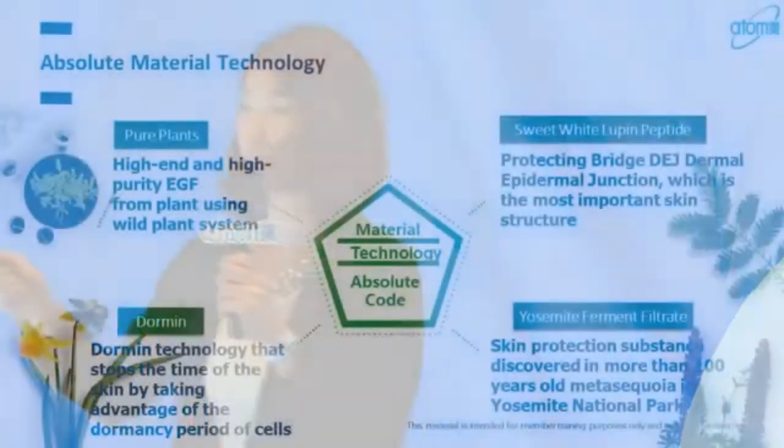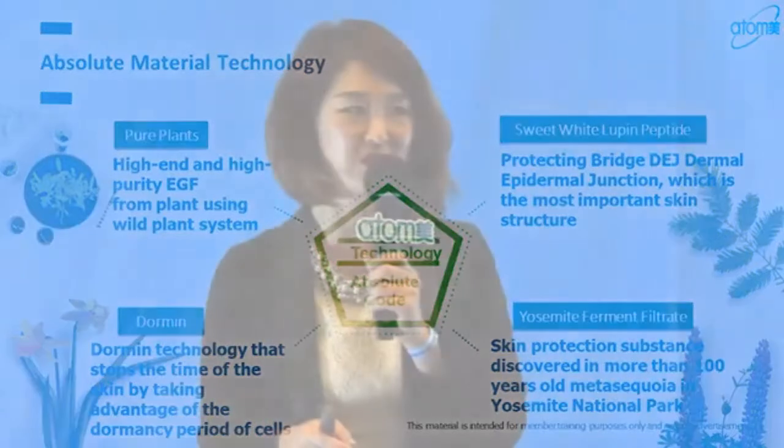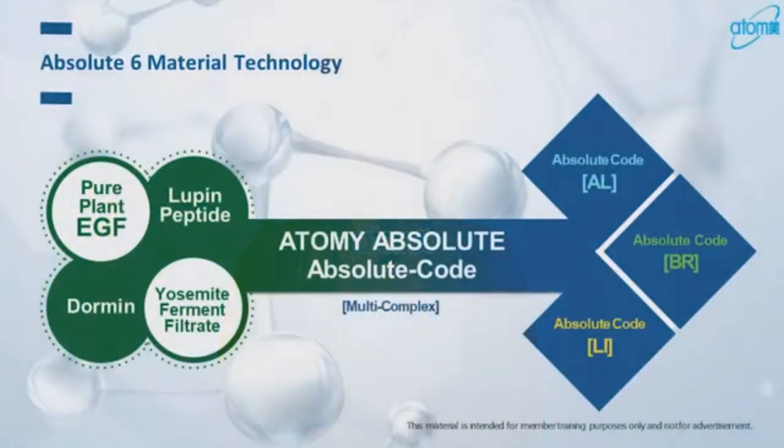But how the EGF from the pure plant, the sweet lupin peptide, the dorman and the Yosemite, the very last one is very interesting. This substance is only found in metasequoia trees, and they have to be more than 100 years old. Those 4 materials, once they're grouped, so what do they call it, technology?